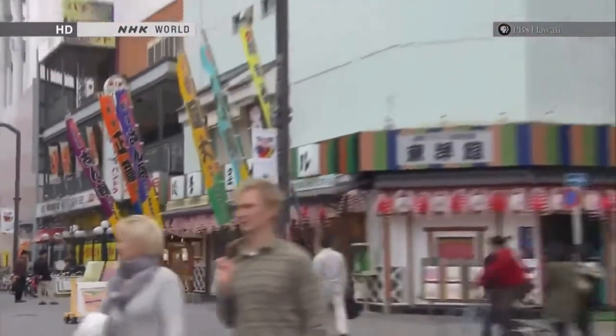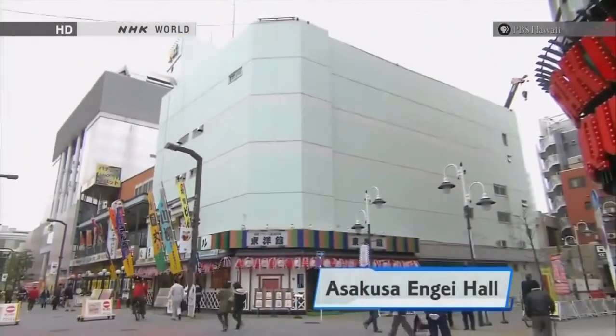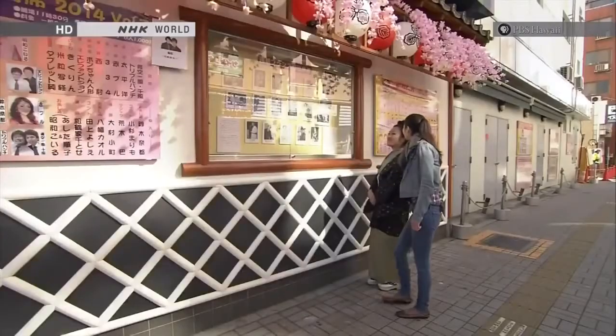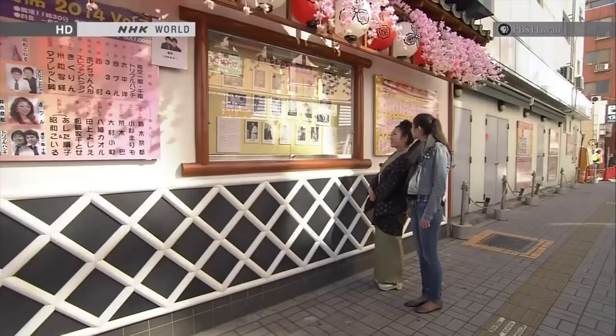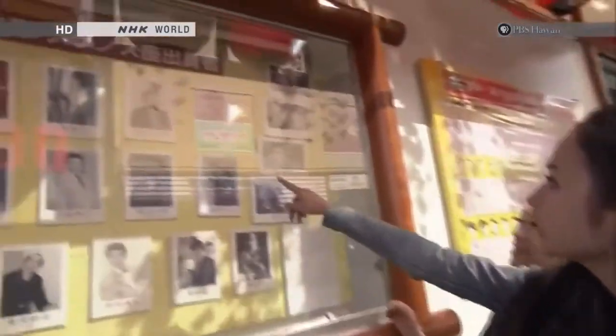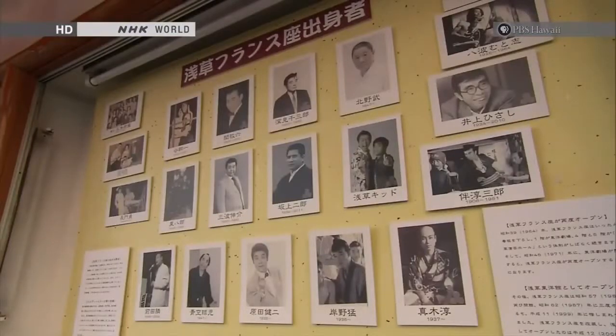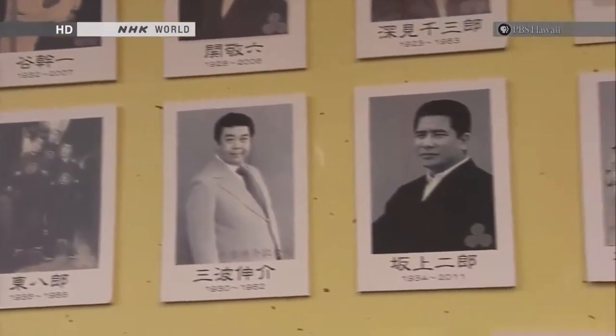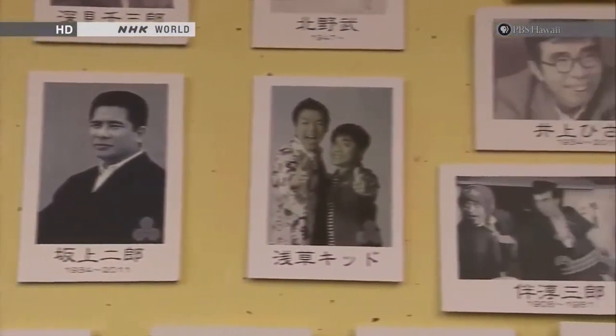Here you can see traditional Japanese comedy, a part of Asakusa's theatrical past that lives on to this day. Photographs are on display out front. All these comedians are from this theater. Oh, really? I know him, yes. Kitano Takeshi, right? Yes, he's famous. He's from this theater, too. Many stars of Japanese screen and stage started their careers at this theater. Asakusa is proud of these hometown legends.